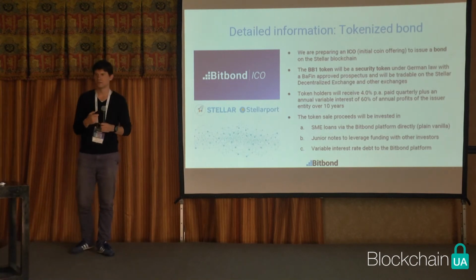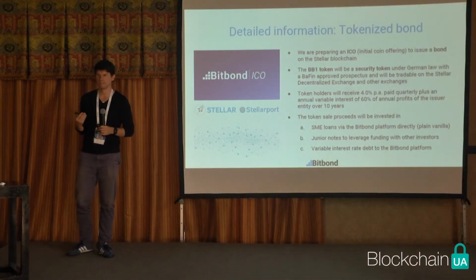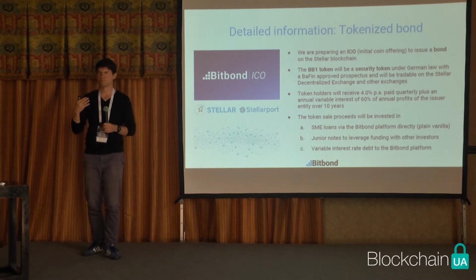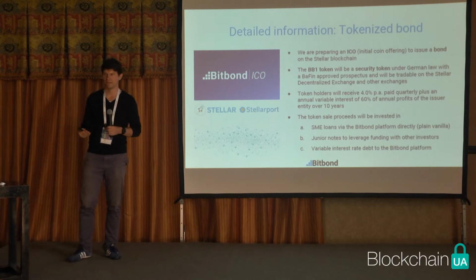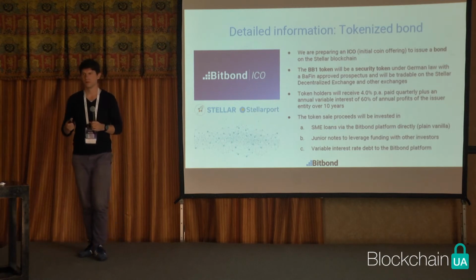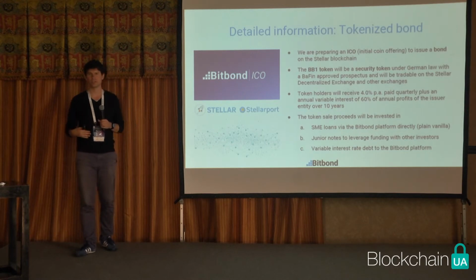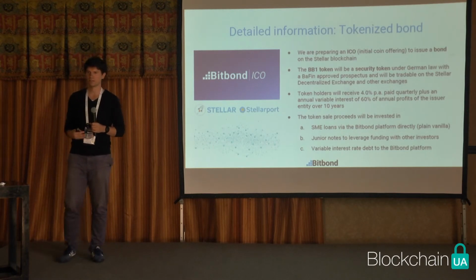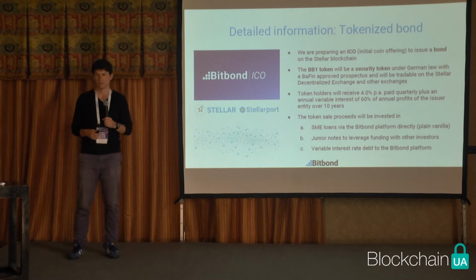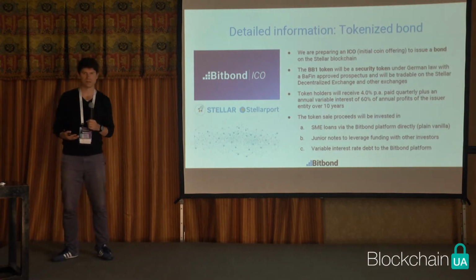Now, when we decided to run this, it was relatively clear that this is a security, right? And it was also relatively clear that this is a bond. We're not giving any equity rights to any investor, but we're giving a product that is an interest rate-based payout. And so we knew we needed a prospectus for that. We got in touch with our law firm, with whom we have already worked together for 5 years. Bitbond was launched in 2013, and we actually have our own BaFin license, so we are a regulated financial institution. And so we were trying to figure out how we can run this. And so yeah, it turns out it's a bond, and we started to work on a prospectus.